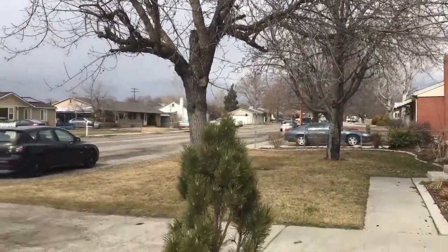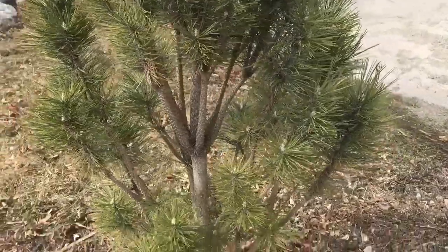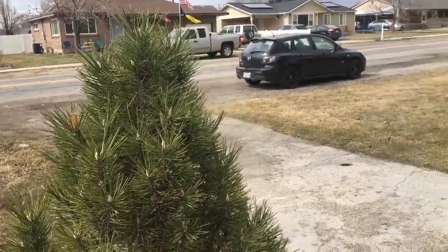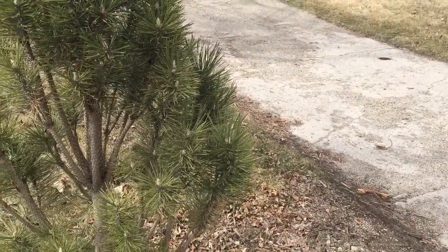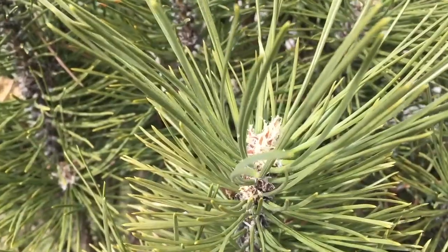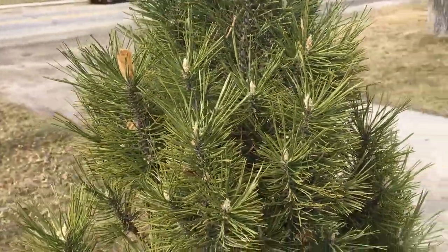Speaking of fitting in the area, here's my columnar Austrian pine. This one in particular is an Arnold Sentinel, and she's only going to get about 7 feet wide. I've got plenty of space between her and the neighbor's driveway where it won't bother her. She's got some nice buds, or candles as we call them. They're starting up, so she's going to put on some good growth this year. I even fertilized her. I'm looking forward to that.